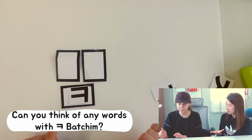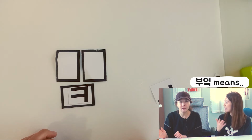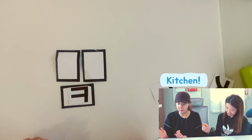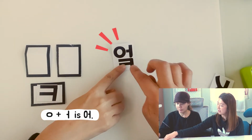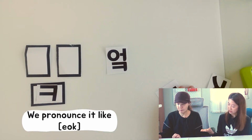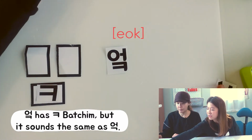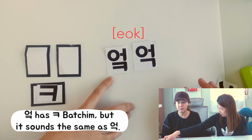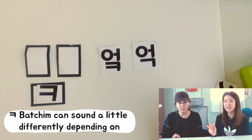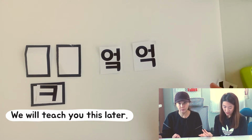Do you think of any words with 기역 받침? 부엌. 부엌 means kitchen. And we have 억 here. 이응 plus 어 is 어, and it has 기역 받침 at the bottom. We pronounce it like 어. 부엌에서 요리를 해요. It has 기역 받침, but it sounds exactly the same as 어. But this 기역 받침 can sound a little bit different depending on which consonant comes next. We're going to teach you this much later, not today.